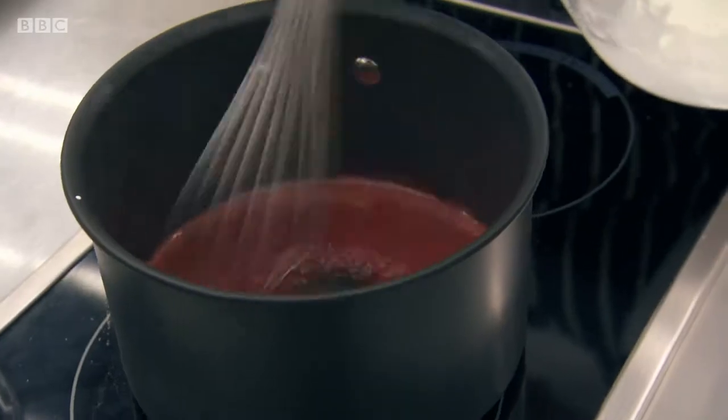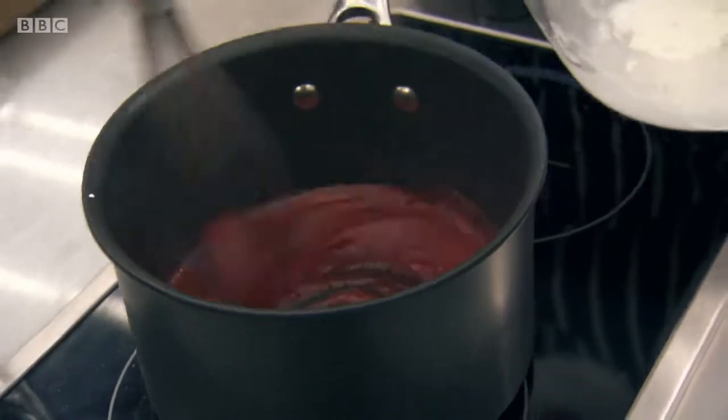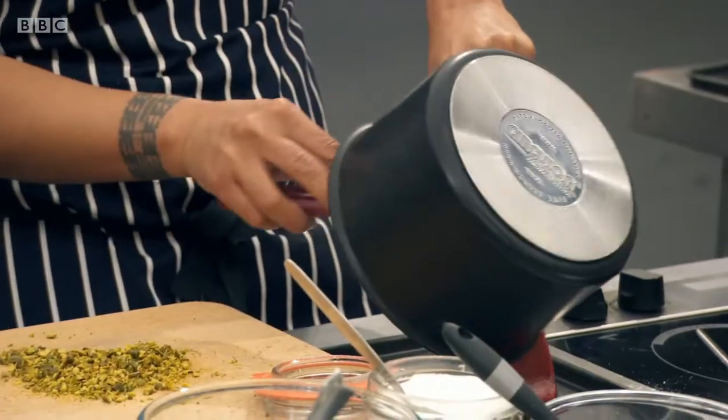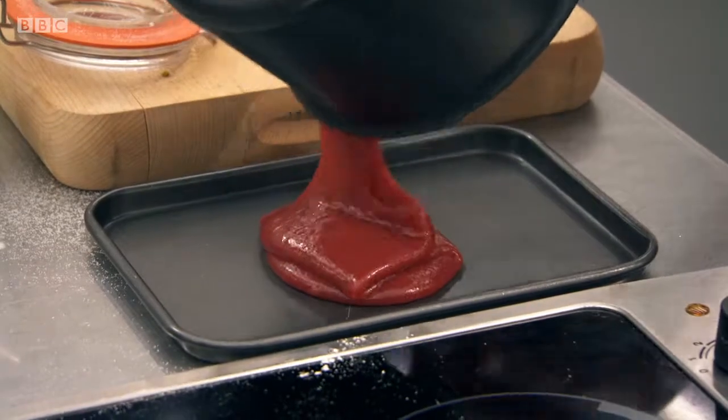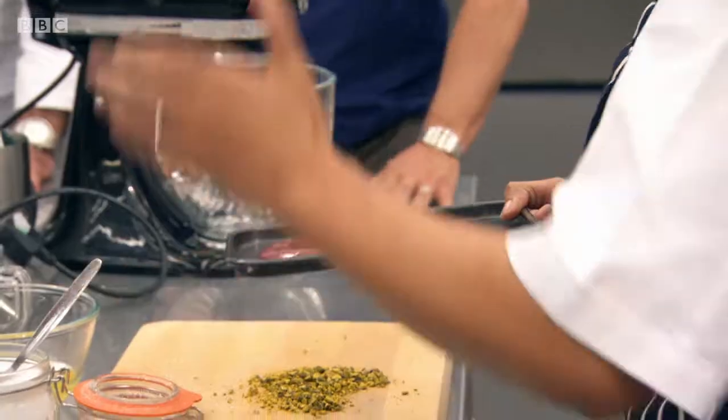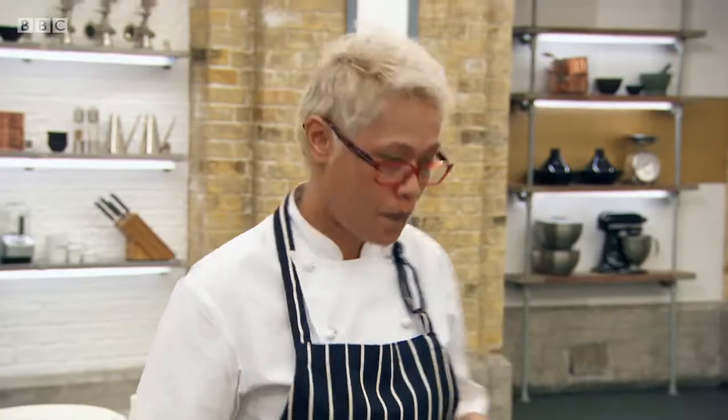I need to cook out the corn flour. Don't want to taste any of this corn flour in the mix. Okay, so now I'm going to put it onto a tray to cool. You've got to get the right consistency here, haven't you? It's very important. So I'm going to put this into the freezer just for a couple of minutes to cool it down quickly.